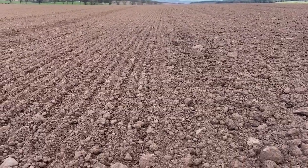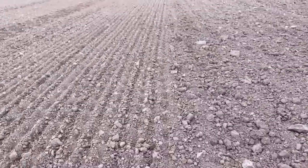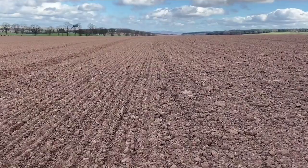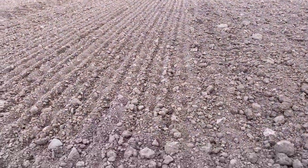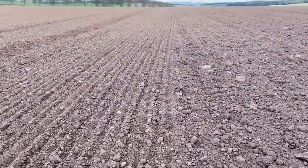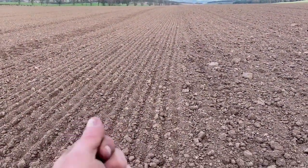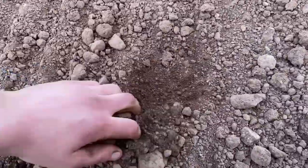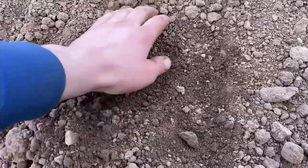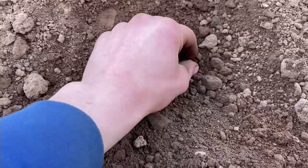So you can see here the difference between the rolled stuff on the left and the stuff that's still to be rolled on the right. The left side is slightly compacted, it's kind of got ridges in it, and that locks in the moisture, gives the seed a good solid bed to build from. So there'll be the seeds in here somewhere. There you go.